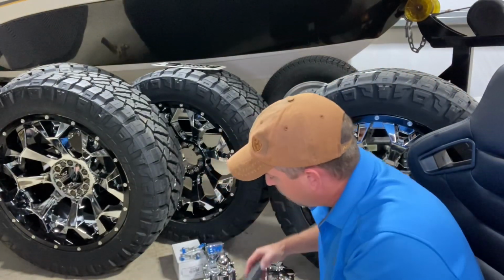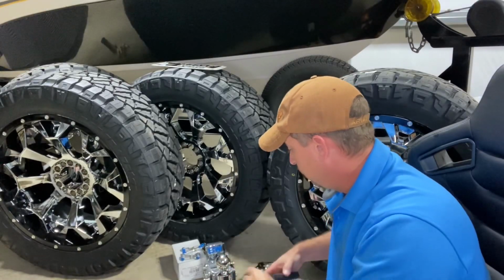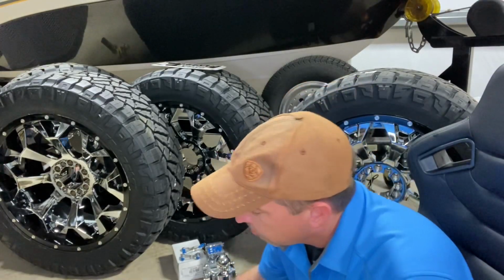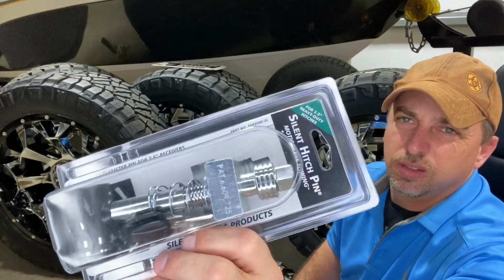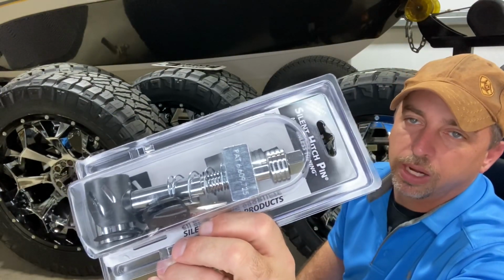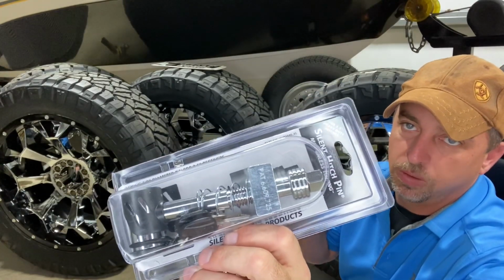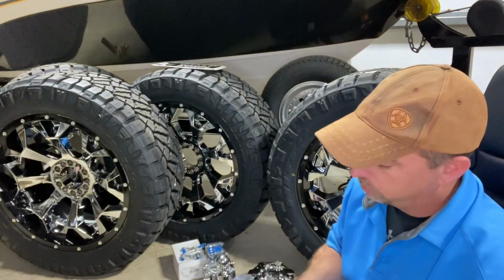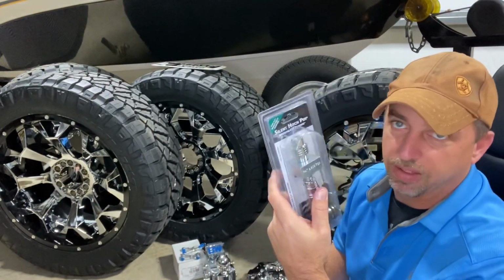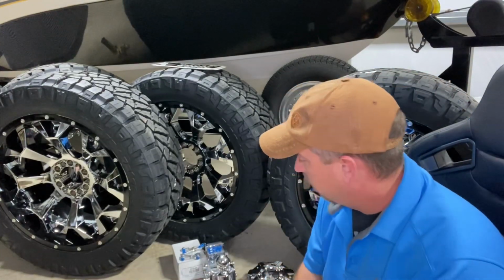Hypertech speedometer programmer right here to take care of the speedometer. Used it on my last 3 trucks, and it's worked really well. And then I got the silent hitch pin. I used to get these off of Amazon. They're really great. They've got a lock deal. You actually put a block and a spring inside your receiver, and then you tighten that thing up with a 9/16 wrench. You put the lock cap on it, no rattle. I've not bought anything but these for the last couple trucks. Been great.